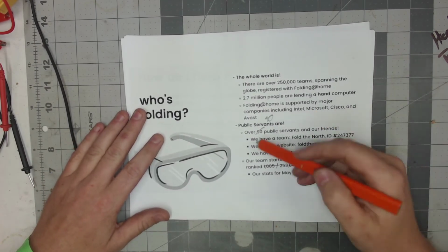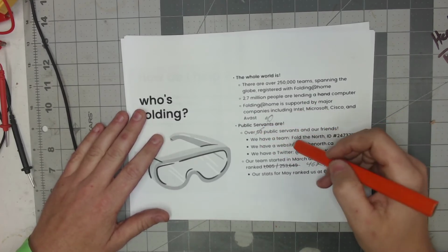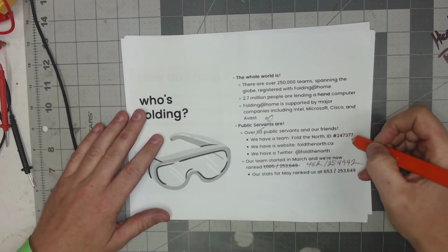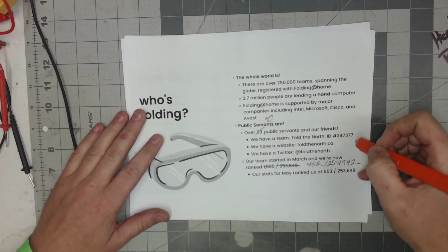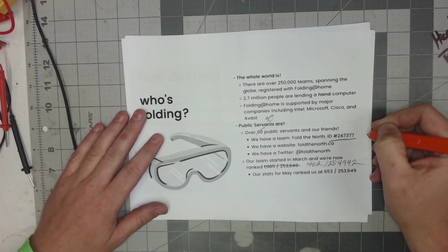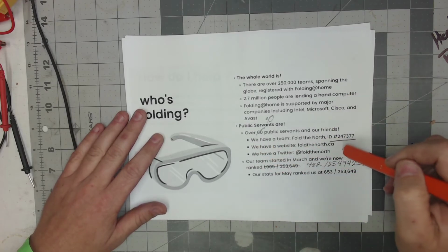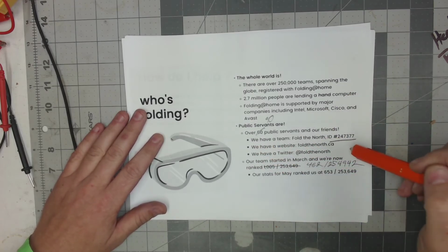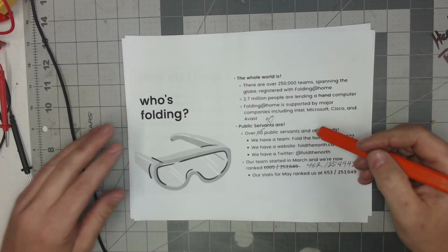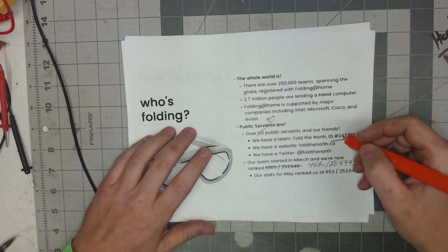So, to give detail on that, we have a team. So the team goes by a couple different names. One is Fold the North. The other one is Team GOC. And our team ID is 247377. You will need that ID if you'd like to join our team. We have a website that has a lot of this information on how to install the client, our frequently asked questions, and other details. And it also keeps track of our team stats.